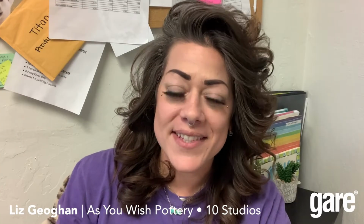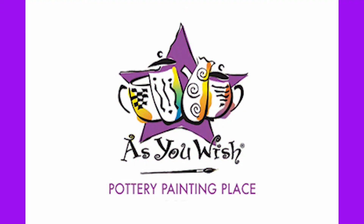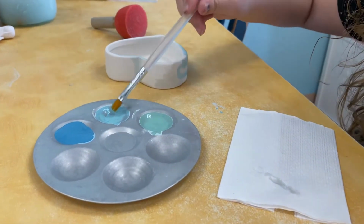We love that this color line is called Fun Strokes because fun is a huge part of the As You Wish brand. So being able to carry a color line that supports our brand values and helps us offer another element of fun to our customers is so awesome.